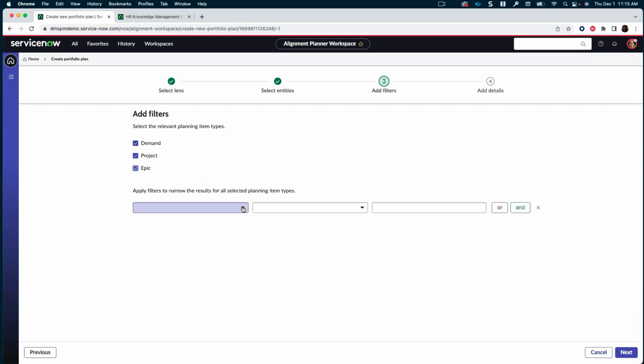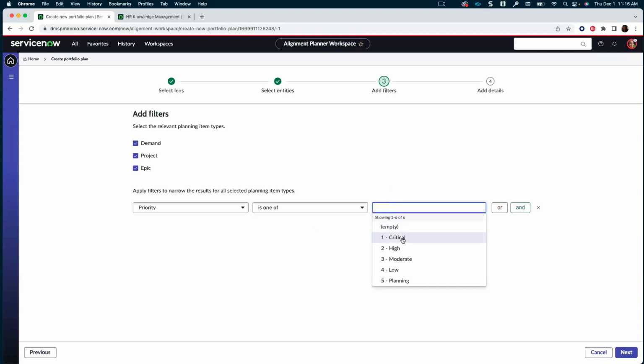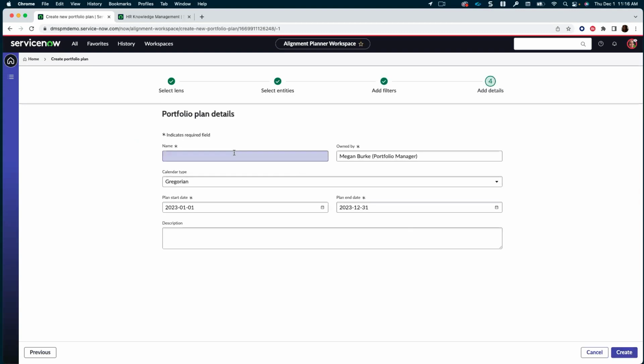She could also, if she wanted to, filter to look at just specific work. You can plug in any type of filter, maybe over certain planned costs, for example, or where the priority is higher, critical. And then the last piece we want to do is give it a name, a start date, an end date, a description.